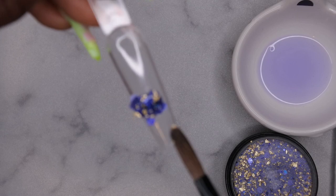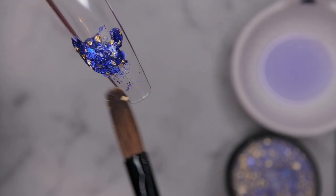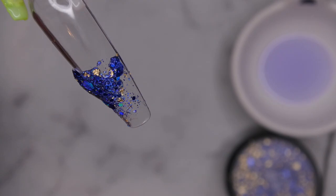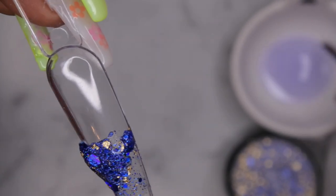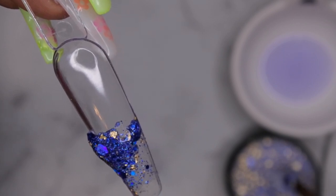Okay. That's set down pretty nicely. So far, so good. This is absolutely stunning, you guys. Wow, I am loving this. This is such a cool and unique acrylic powder. Like, I don't know that I've seen an acrylic powder like this.